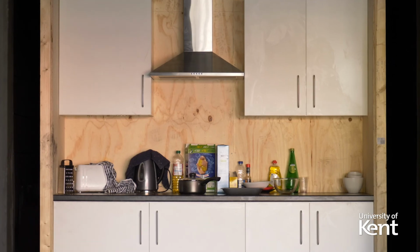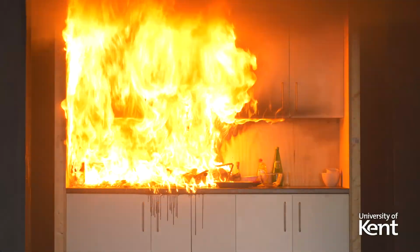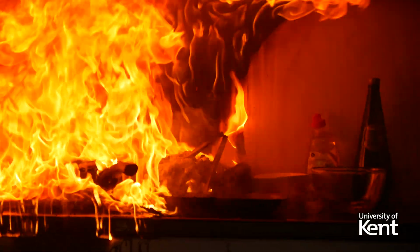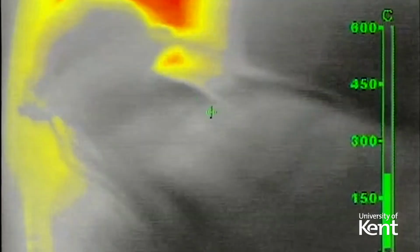This fire has been caused due to the toaster being left unattended. Fires develop very quickly. Every item in your home will have a thermal capacity, and once it reaches that, it will spontaneously combust and the entire room will be totally engulfed in flames. Usually within 3 to 6 minutes we have a fully developed fire where the smoke and heat within that room will be enough to render anybody unconscious.